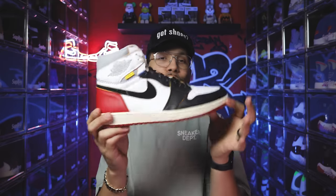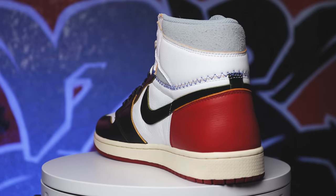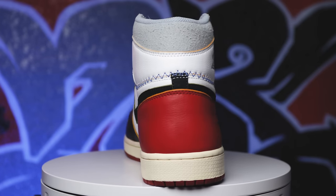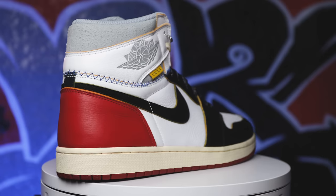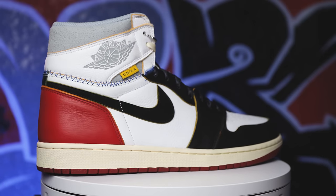Also, when it comes to the toe blocking colorway of the Bred Toe or the Black Toe, we have the Union Black Toe Air Jordan 1s. You saw me talk about the other pair earlier in the video, but I actually do have these in my collection as well. I like the Storm Blues because I have the Storm Blues, but I'm not too big of a fan of the Union Storm Blues. I don't know what it is.